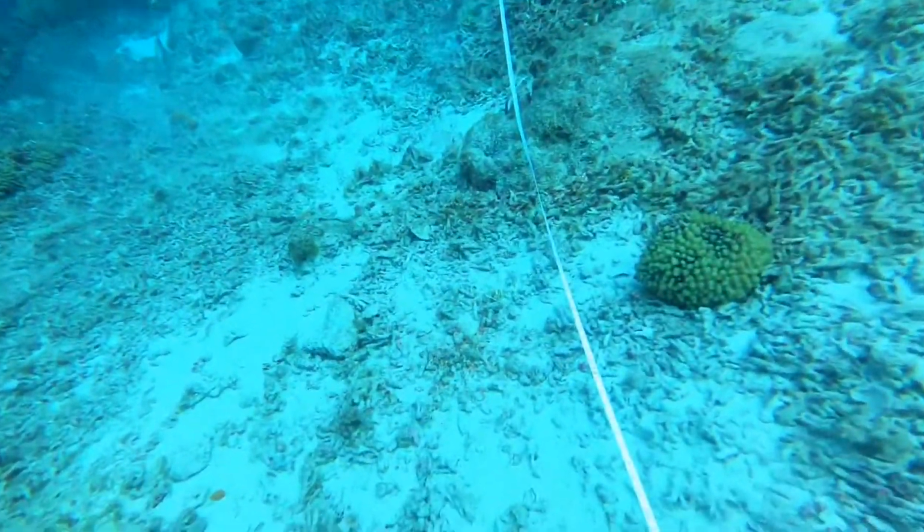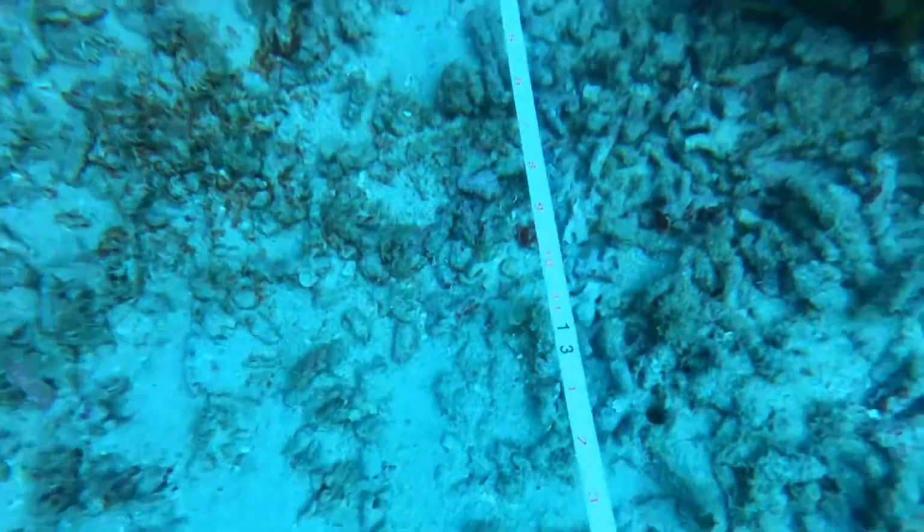As you can see, this is a transect tape that you are seeing throughout these videos. These are 30-meter long tapes that we would roll out in order to do surveys and collect data.